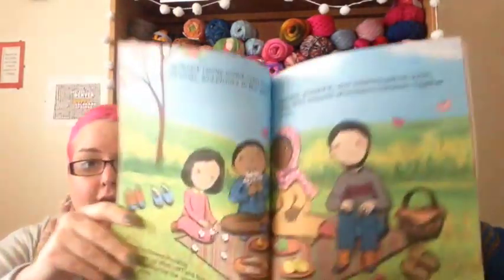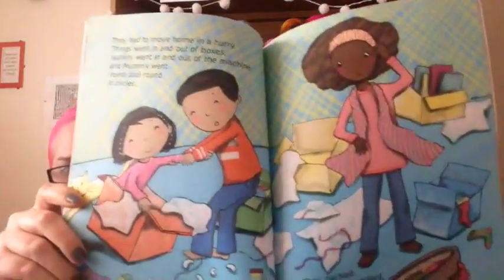The Mohawk family loved calm times, soft songs, and picnics in the park. Their days flowed smoothly with prayers to God and feelings of peace that fit together like the neat pairs of socks they all wore. Peaceful, prayerful, and wearing paired socks, they often enjoyed afternoons outdoors together until they had to move home in a hurry. Things went in and out of boxes, laundry went in and out of the machine, and Mummy went round and round in circles. As they packed, moved, and unpacked, life became loud and hectic.